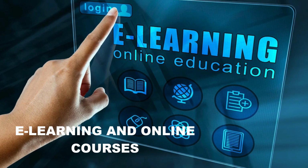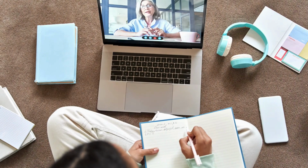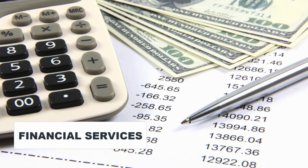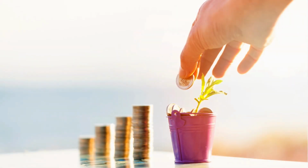E-learning and online courses. An online education platform may use a challenge sales funnel by highlighting the challenge of being unaware or lacking skills in a certain subject, and then offering a solution in the form of an online course or certification program. Financial services. A financial advisor may use a challenge sales funnel by highlighting the challenge of poor financial management and not having a clear financial plan, and then offering a solution in the form of financial planning and investment management services.